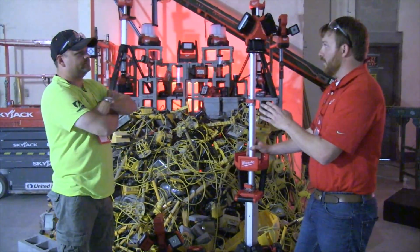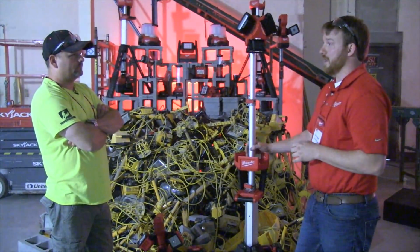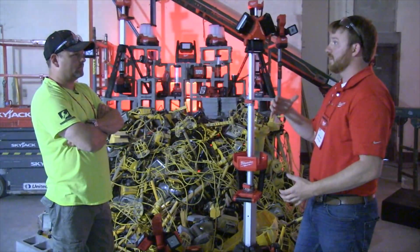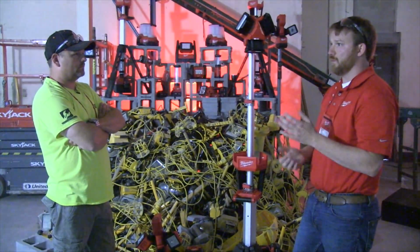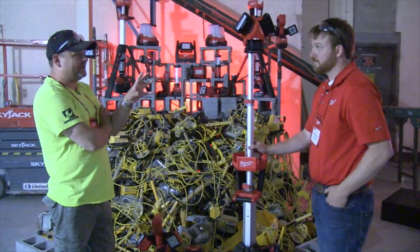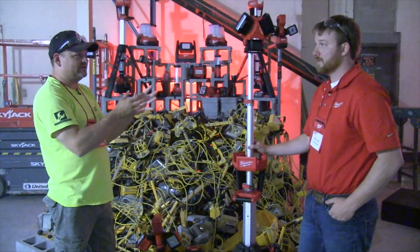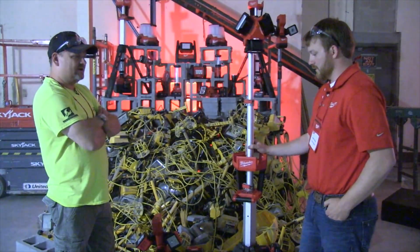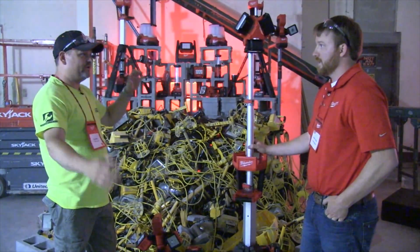September. What's the price point? So bare tool, we're looking at $399. Then we'll also sell this as a kit with a carry bag as well as a 9 amp hour battery pack, and we're still locking in that pricing. Yeah, that's really cool. I think this is one of the best lighting options in the industry right now, just as far as versatility and just being able to set it up and pretty much light any area you're going to need to light.